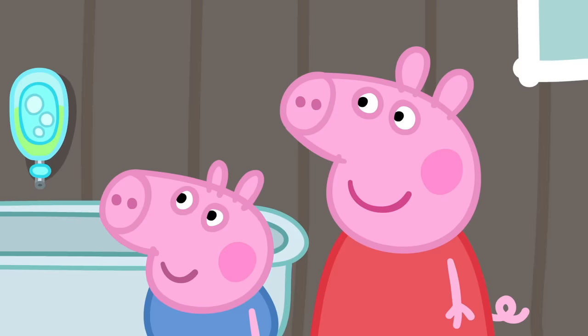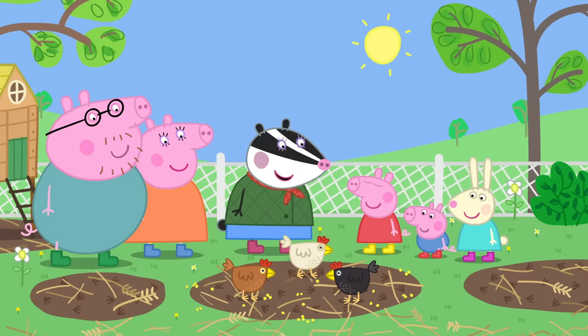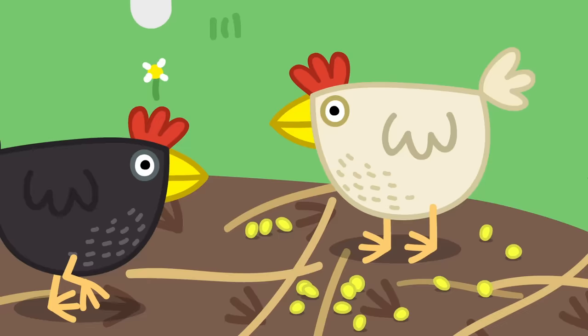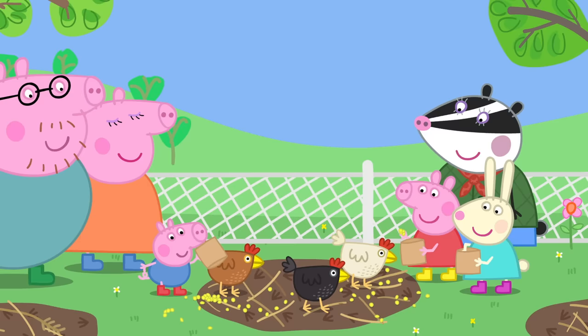What kind of animals have you got here, Mrs. Badger? We've got chickens. Here are the chickens. It's time for the chickens' lunch. Would you like to feed them? Yes, please. Okay, have a bag of birdseed each. Here, Chicky Chick, come and eat some seeds. What lucky chickens. Yes, they certainly are well fed.